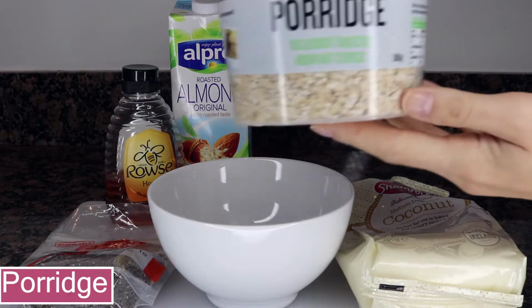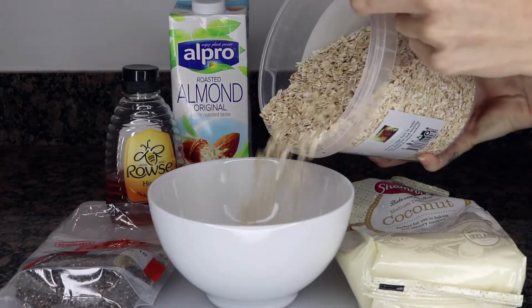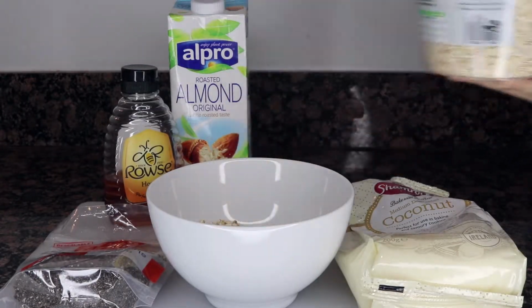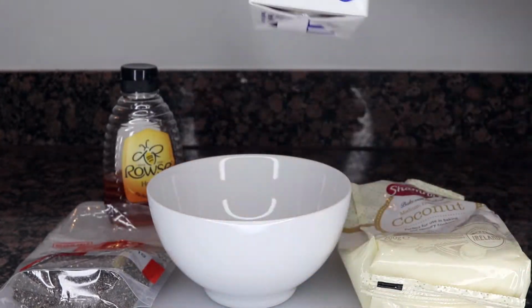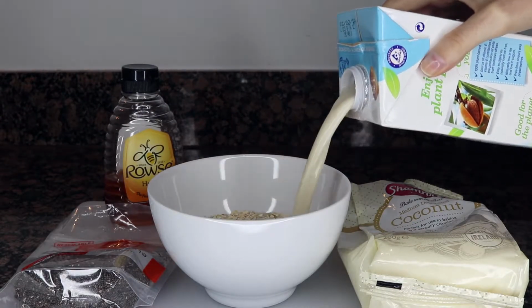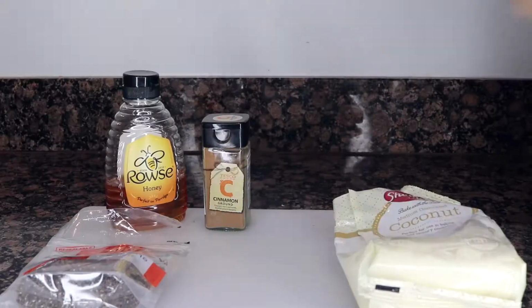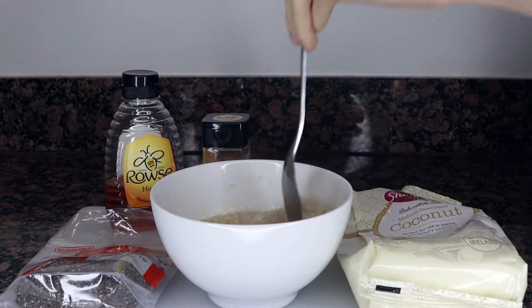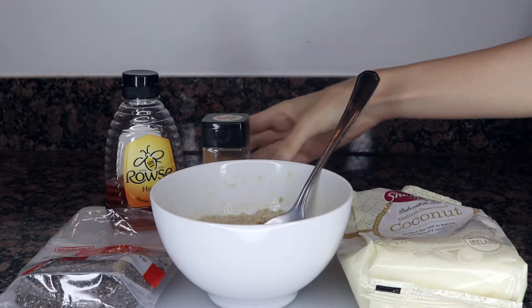For breakfast, I always like to try and start out my day with some porridge or oatmeal, depending on what you call it. I usually use a non-flavored one, and I like to add almond milk as opposed to regular dairy. And then after I stick that in the microwave for 2 minutes, I stir it up, and once I've stirred the oatmeal and it's cooled down a little bit, I like to add some cinnamon for flavor.